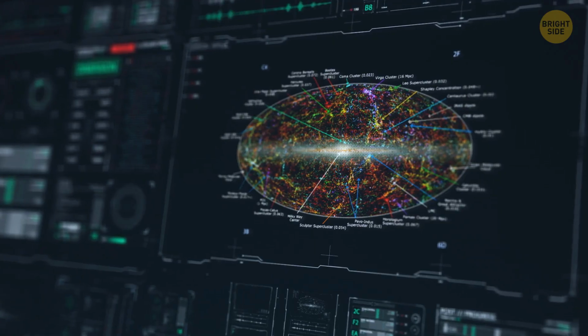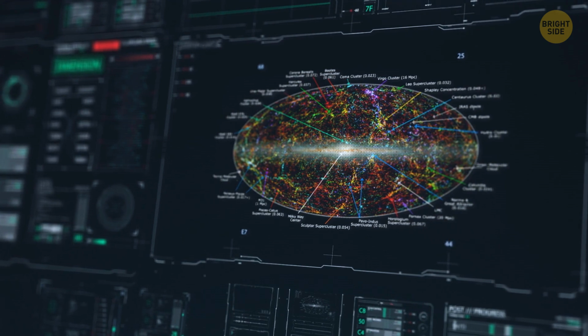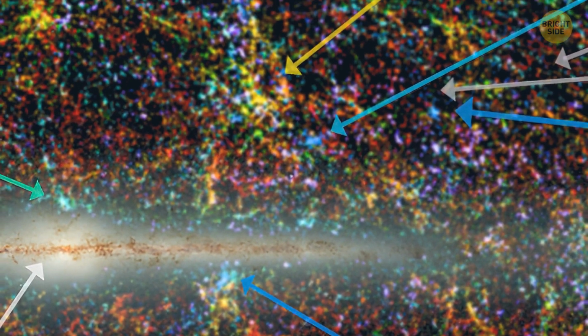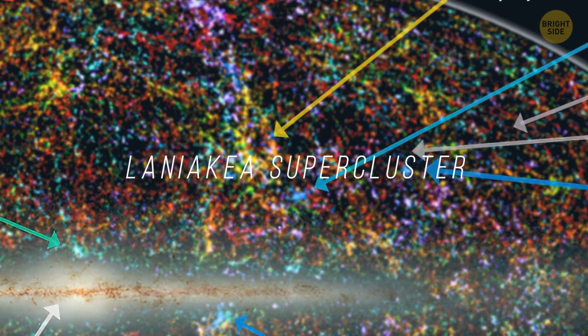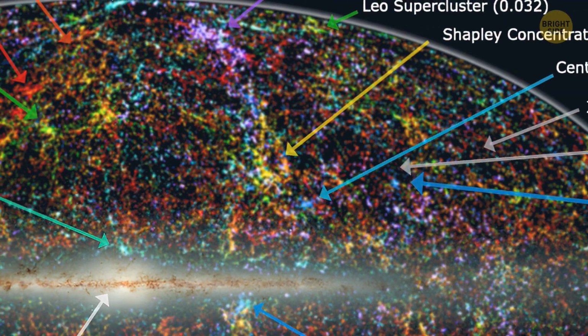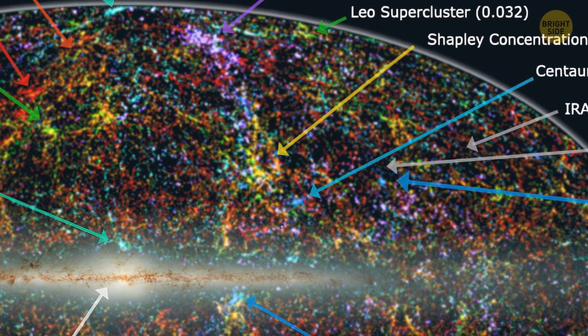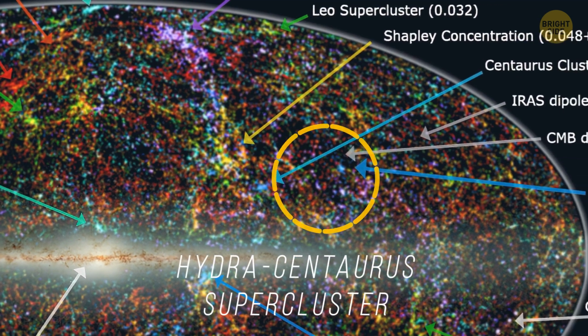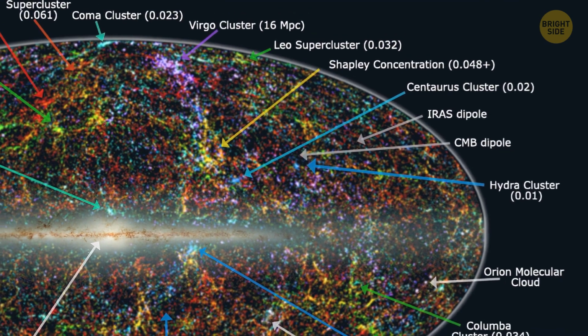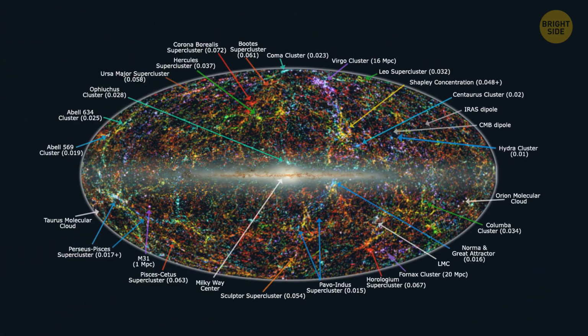We need to look at a map to make a route to the edge of our entire universe. You're here, near the Milky Way galaxy. It's part of a cluster of galaxies called the Laniakea supercluster. But even this huge thing is like a little street in a big city. Zooming out, we find Hydra Centaurus supercluster. Thousands of galaxies on the map look like little dots. Maximum zoom out. This is our entire observable universe.